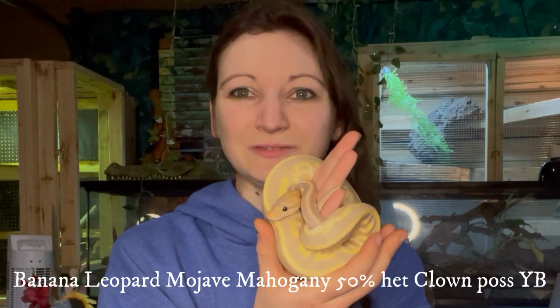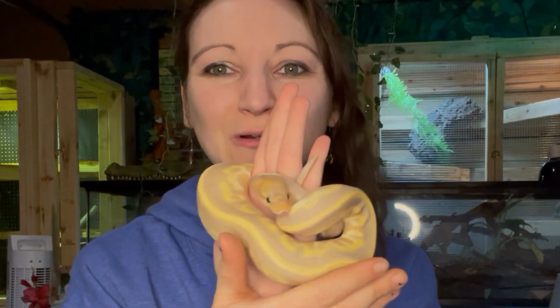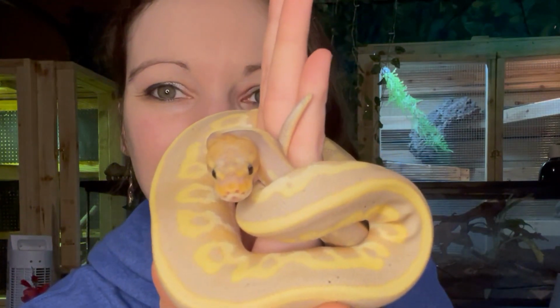This is a male banana leopard Mojave Mahogany. 50% het clown, possible yellow belly. So a lot of cool genetics going on with this one. We'll have to grow him up a bit, but he is just a cutie pie.